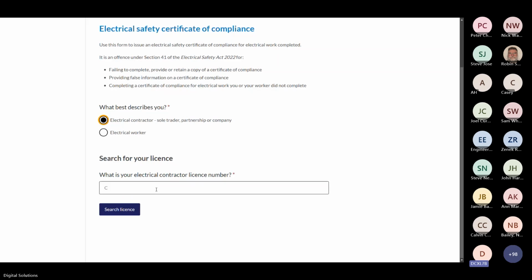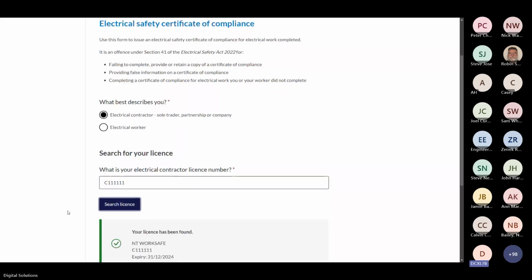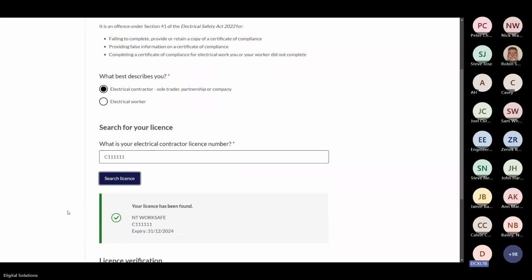First of all, we're going to do a search for the license against the electricians' or the contractors' registers. So you type in your license here. This first stage of the process goes and searches the register. It pulls back to say that a license has been found, and in the background it also confirms that there's a valid phone number attached to that license. That'll become important a little bit later on.